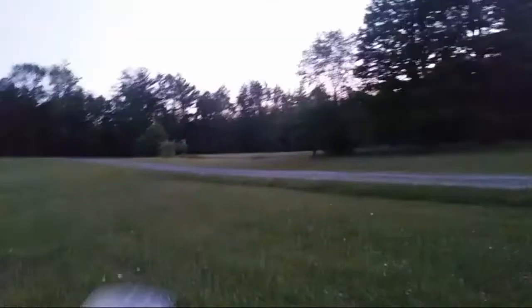We have 8.46 acres, and it's mostly this front lawn. Right behind the tree line, it kind of ends, and right here on this mow line is our property line with the neighbors. So, here we go.